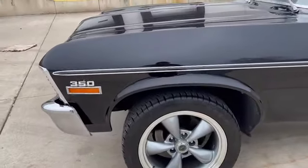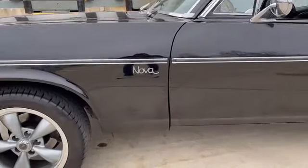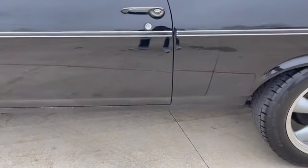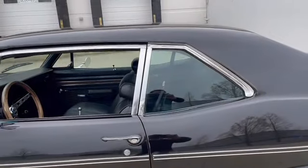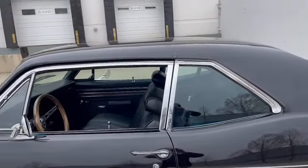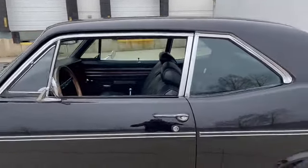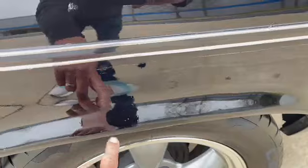Front fender, good shape. All the way down, lines up well. Quarter to the door, lines up well. All your glass on the car is in good shape, all your chrome around there. It's got those vent windows. Rear quarter's in good shape. Couple little spots here have been touched up. A little bit in here.